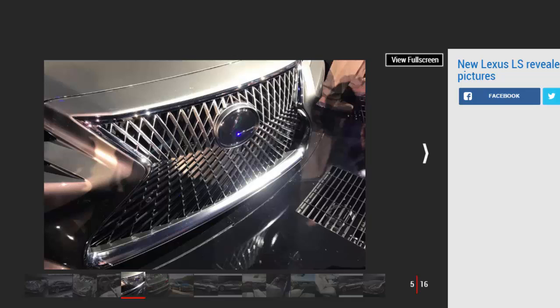The new platform ought to be beneficial when it comes to how the car feels to drive on the road, as it places far more mass from the engine, plus the passengers, into a lower and more central position in the chassis. Making its debut in LS 500 form, it gets a new twin-turbocharged 3.5-liter V6 engine with 409 bhp and 600 Nm torque. That means more power and torque than you'll find in the outgoing V8-powered LS 460, and while we've no fuel economy figures, it should be more efficient.